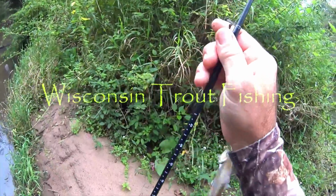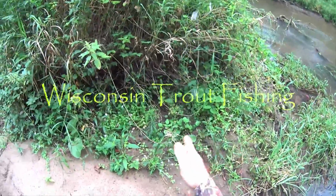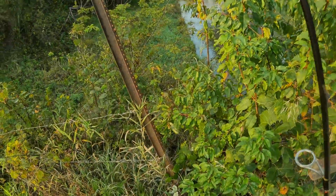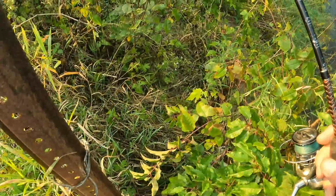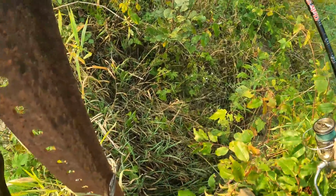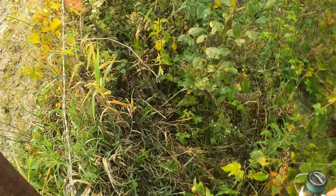Look at that. Look at that brookie. Alright folks, so this is a spot that I haven't been to in a while.